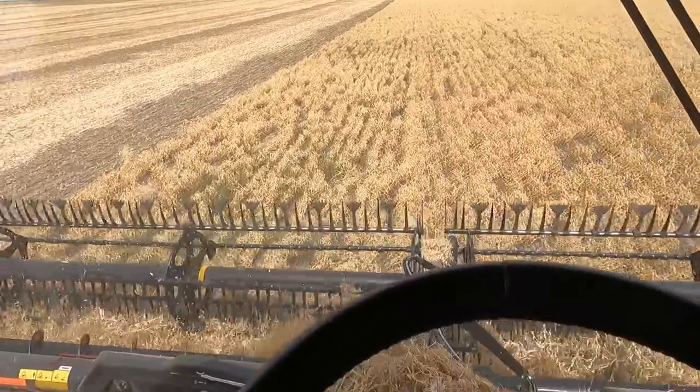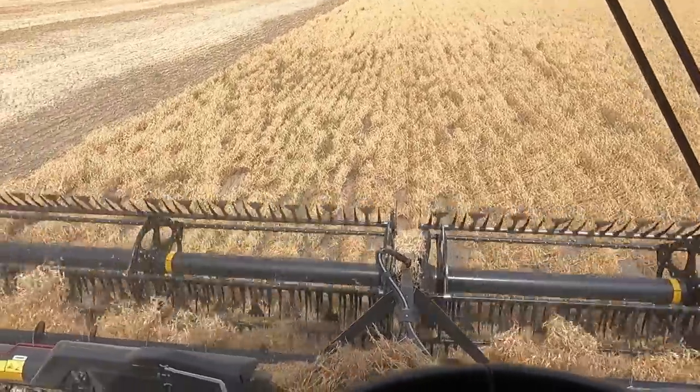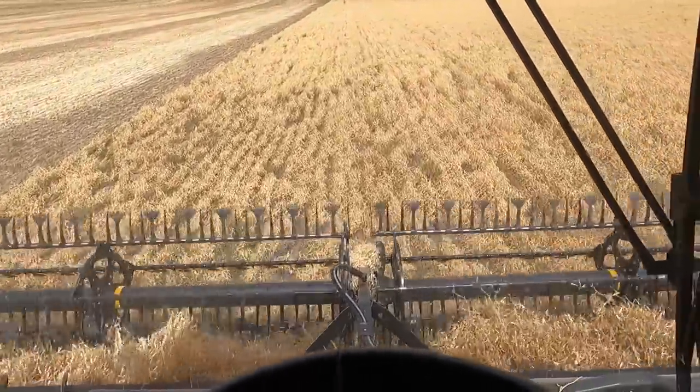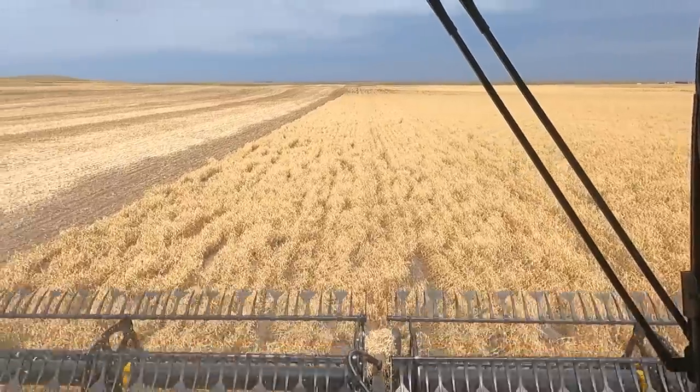Slow going. Another windy day, wanting to rip the plants out of the header. So get a little slower and not push so much through there. One of these days, it might not be so windy. You can always dream, right?